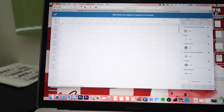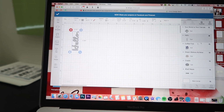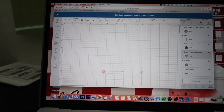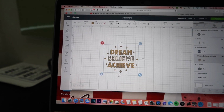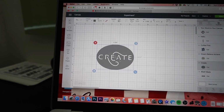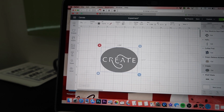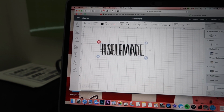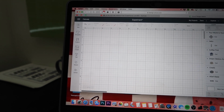The world is your canvas. This one just says hello. Coffee first, dream, believe, achieve. I thought that one was kind of cute. Create. So I was thinking I could try out a couple of these first and then make my own. This one says self-made. I thought that was really cute.